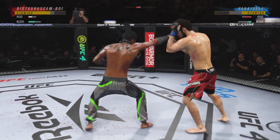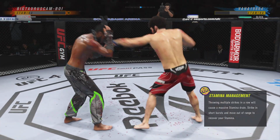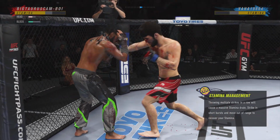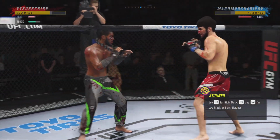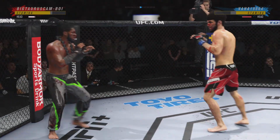Arms exchange in the pocket. Man, oh! He's in trouble. He's hurt bad. He didn't like that left hand. All right, 20 seconds to go in the round.